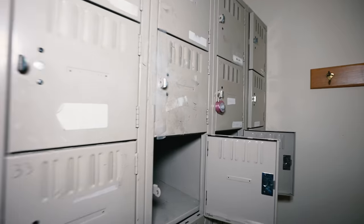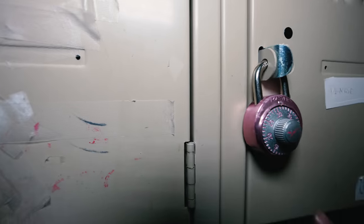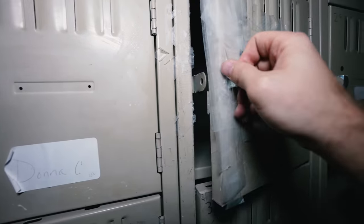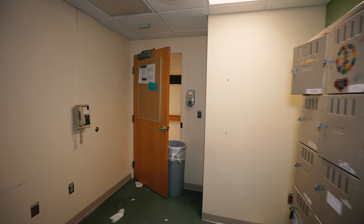Now, this one still has a lock on it. It seems like maybe she just left her stuff in here. I wonder if there's anything in here. Jeez, hopefully she didn't leave anything. This one has tape on it. Oh, but there's nothing in it. Maybe she just couldn't afford a locker, or she just didn't know how to use a lock. I don't know what's going on with this. Anyways, let's keep it moving.